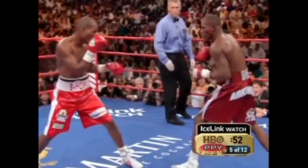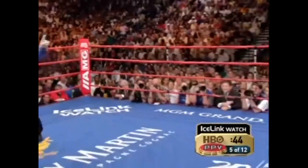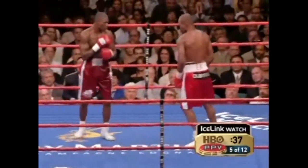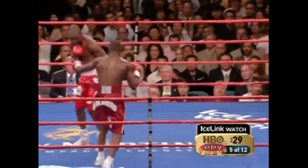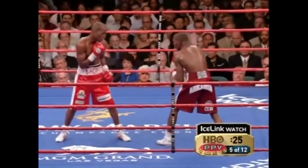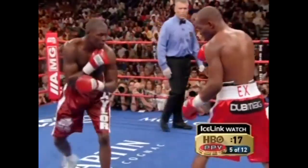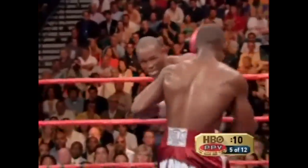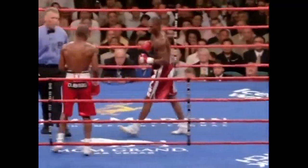Hopkins' confidence now seems to be growing. The cut on Taylor's head may be bothering Jermain. Hopkins starts to clown. Don't hold him! And gets in a little left hook as he breaks away. There's the right hand. That time he led with it. Taylor caught Hopkins coming off the ropes. Almost dropped the right hand on him. Bernard goes to the body. Taylor comes back with a left hook. Terrific round.